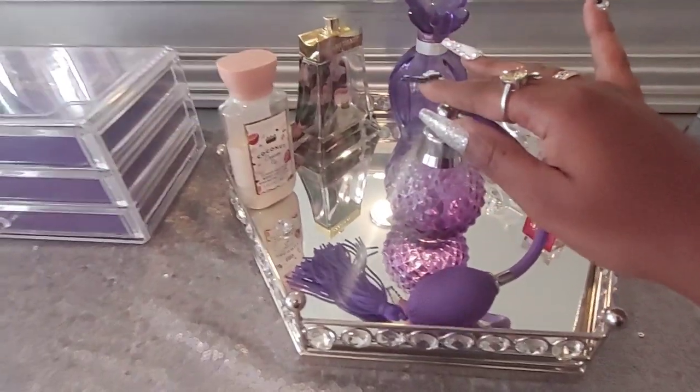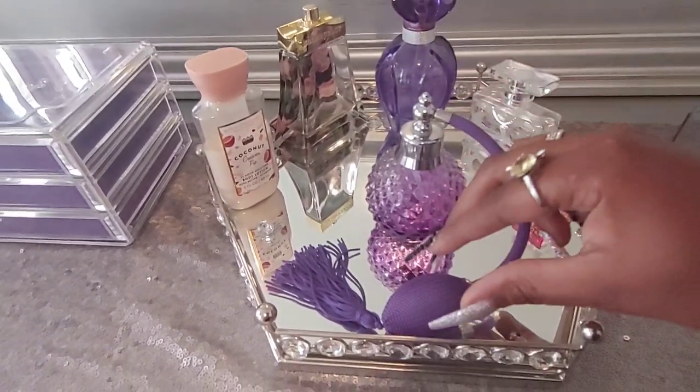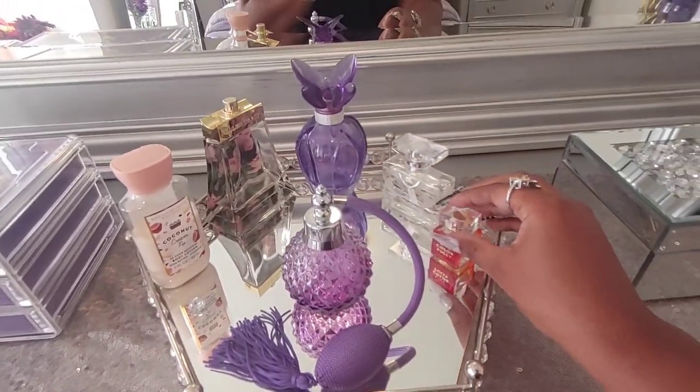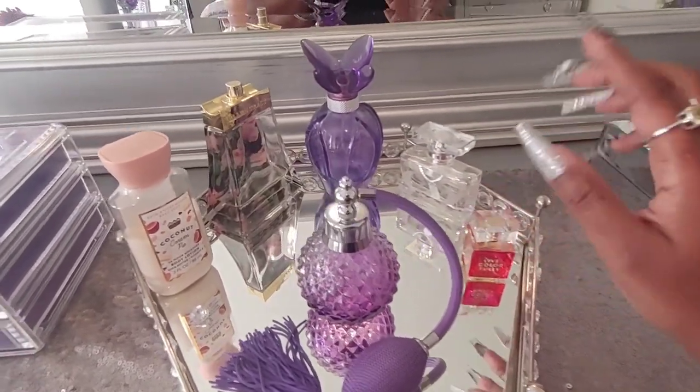I love the vintage era, so I got this perfume bottle. I don't put perfume in it, but I got it because, of course, it's purple, and it's that vintage look. I got it from Amazon. I got this for my birthday. It's a little trial size Kate Spade perfume.